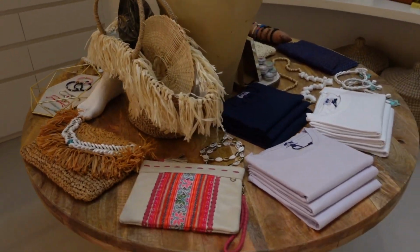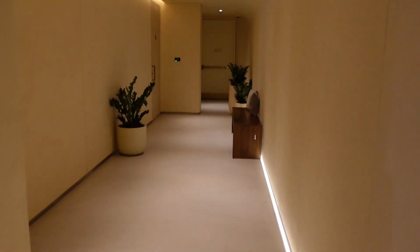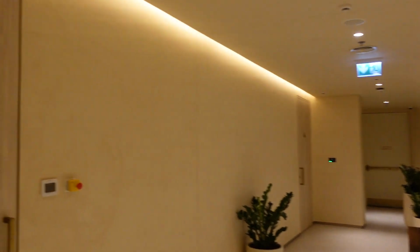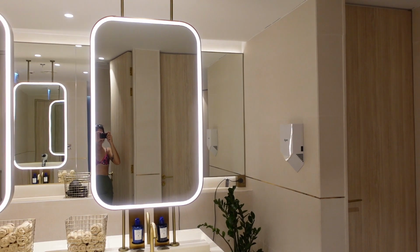Now, in terms of location of these washrooms, when you get to the bottom of the stairs, so the gift shop was on the left side, the women's washroom will also be on the left side, just a little bit further past the gift shop, and the men's washroom will be to the right side. So here I'm obviously taking you to the women's washroom. This is what the inside looked like.